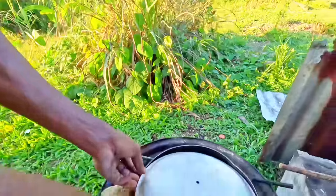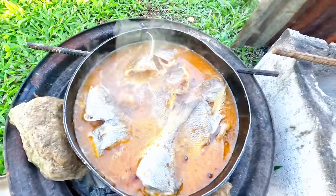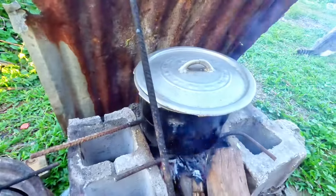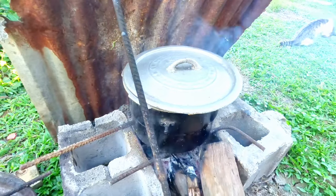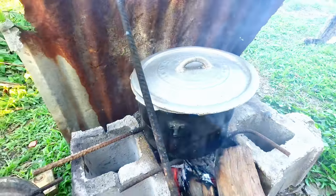Yeah, it's just like home. Just like in Africa. Wow. And the aroma is so good. Yeah, nice. Wow. And you're going to eat it with a banana? Yeah. Can I please see the banana? Is it so hot? Well, we get used to the heat.